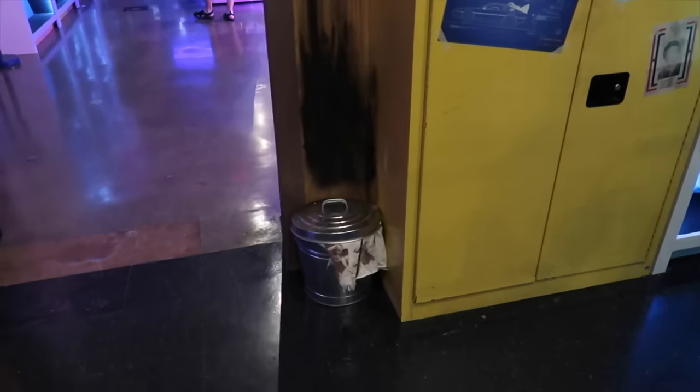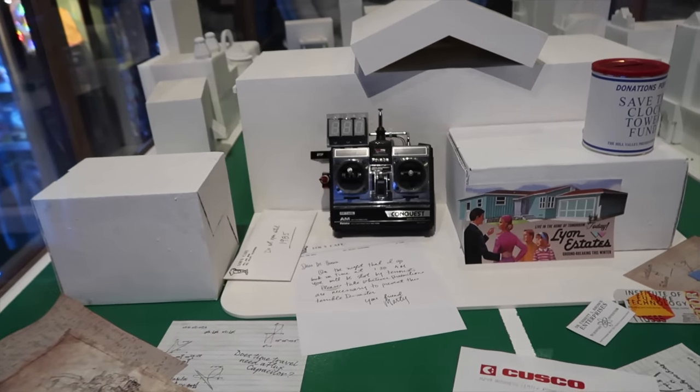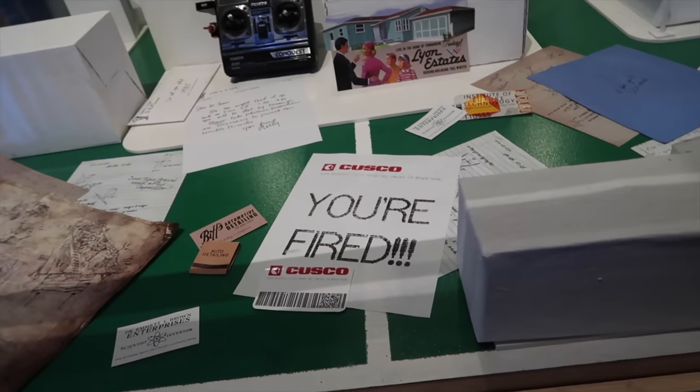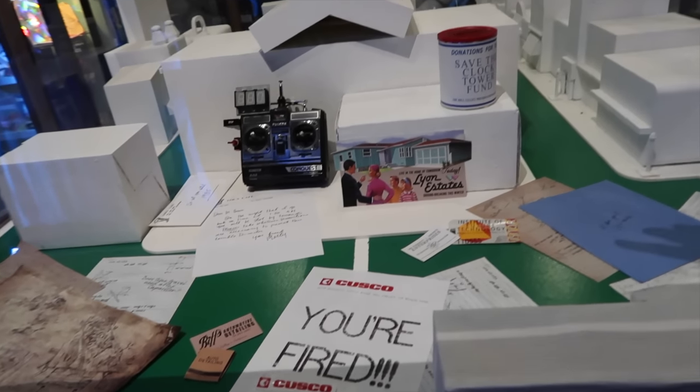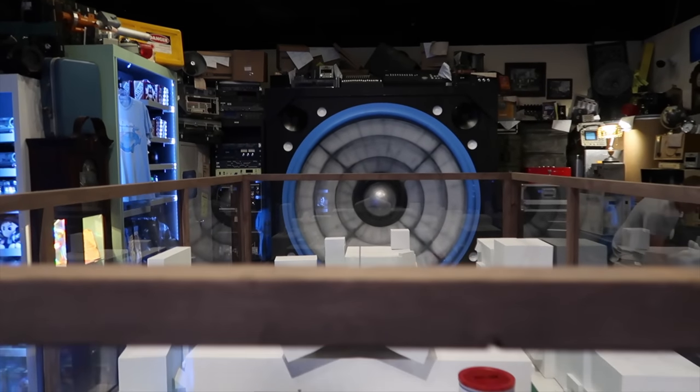Oh my gosh, that's so cool. Oh, and there's the where his dad got fired. And the remote control. That's two. Save the clock tower. That's the little can. She has in the movie a replica of it. Wow. This is awesome. There's stuff on the walls. There's stuff on the floor. There's stuff everywhere. Wow.